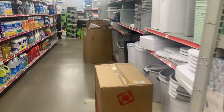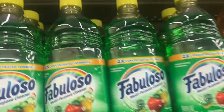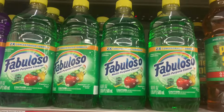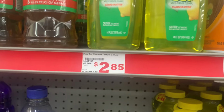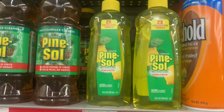Let's go down here. Yeah, see, that's the Fabulosas. I think it was green that I paid 60 cents for. You see, they're $2, so I got a good deal. Oh, they got pine salt in the little bottles, $2.85. Never seen them in the little bottles like that. I seen them like this, but I never seen them like that.